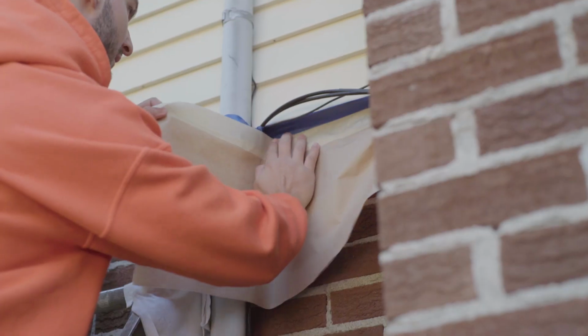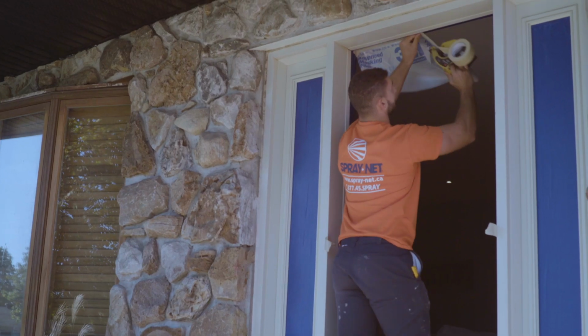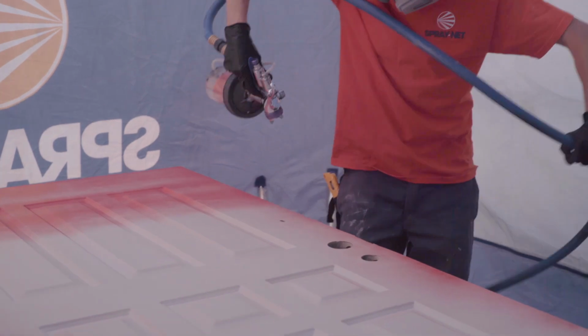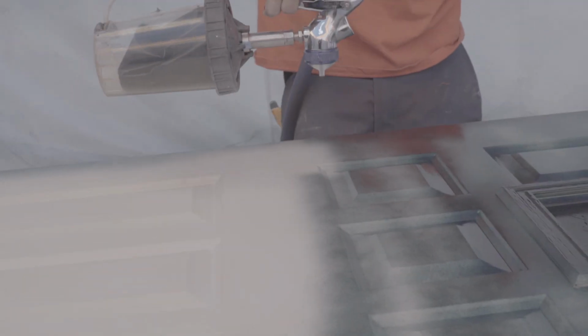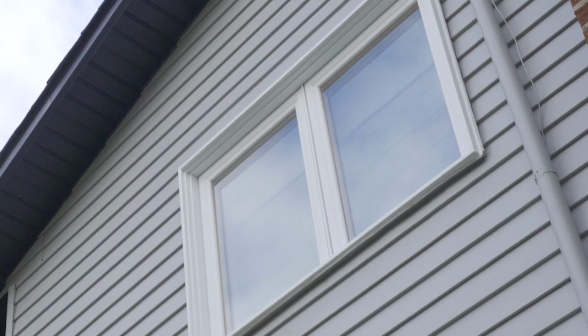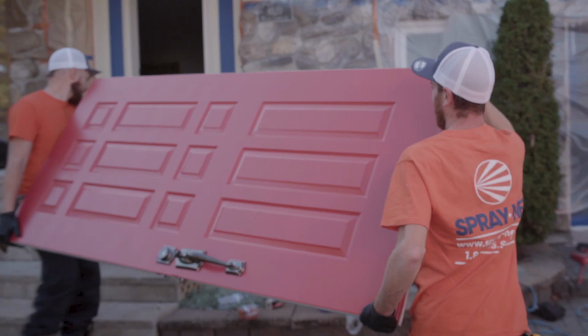Now, you get the next generation of exterior painting to really boost your home's curb appeal. A new kind of paint finish that doesn't require maintenance or repainting 2 to 5 years down the line. A durable factory finish that won't peel and that looks just like new, not repainted.